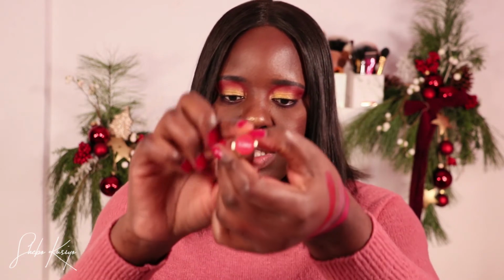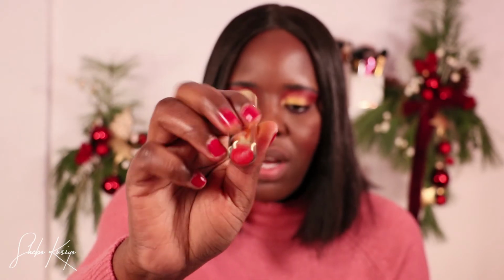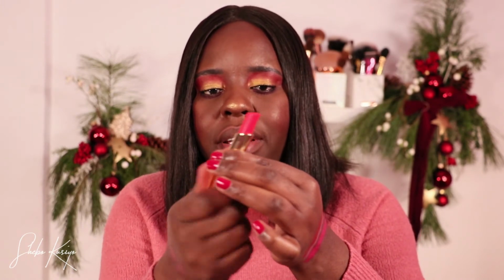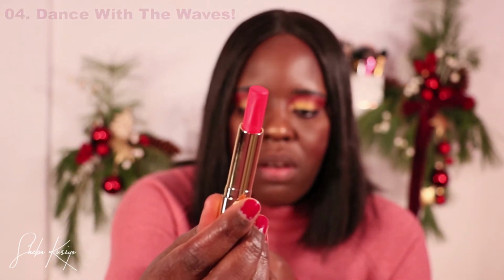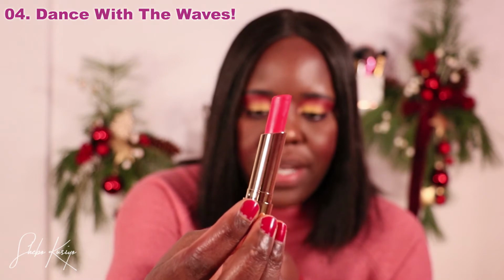Moving on to the last lipstick, and this one is called 04 Dance with the Waves, and it is of course a water one, as you can see right there. It says water, and this is the lipstick. Let's take it out, have a look. Oh, what a beautiful, beautiful, gorgeous red too. Okay, that is how this shade looks, you guys.